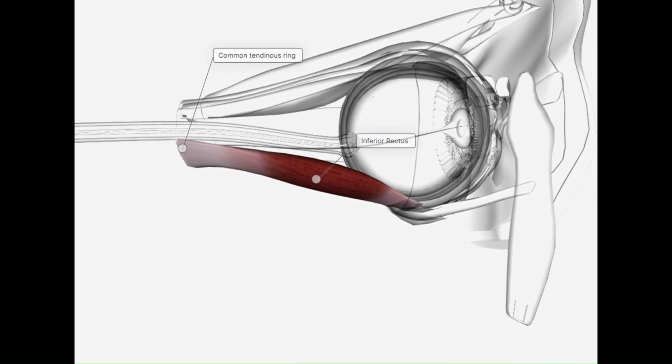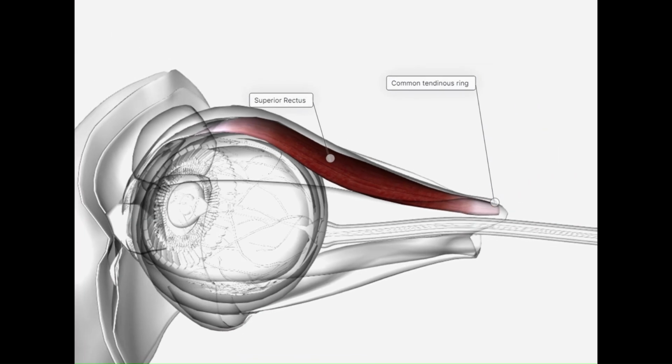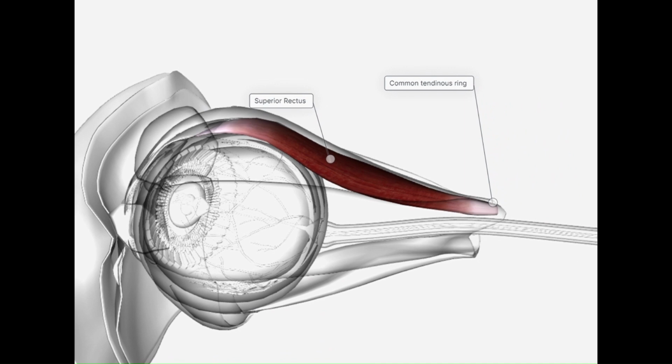The inferior rectus muscle originates from the common tendinous ring at the apex of the orbit and extends downwards to insert onto the sclera at the inferior aspect of the eyeball. The superior rectus muscle originates from the common tendinous ring at the apex of the orbit and extends upward to insert onto the sclera at the superior aspect of the eyeball.